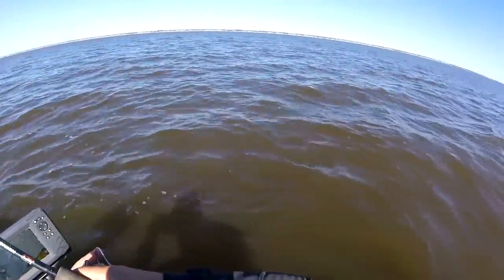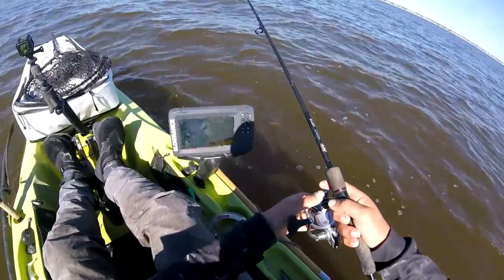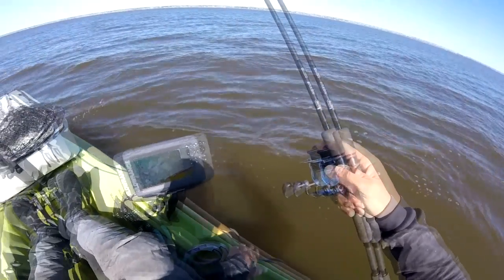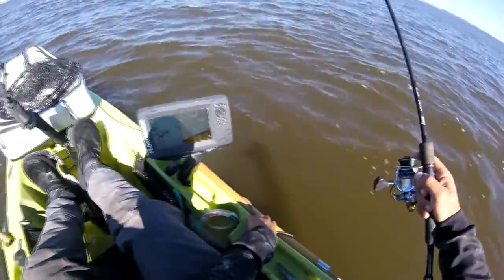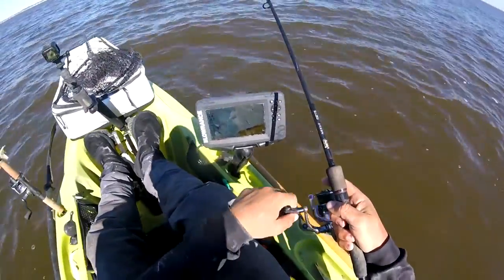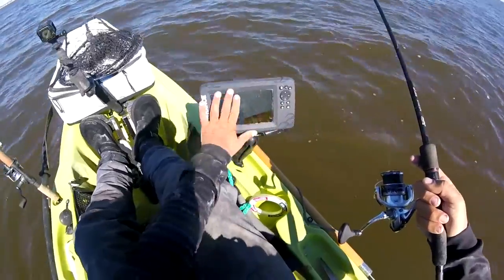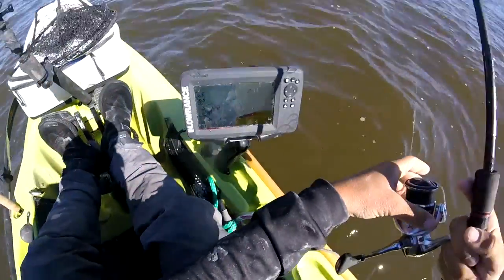Things are getting very beautiful out. All right, so definitely things just improved substantially condition-wise in the last, I don't know, half hour, 45 minutes, something like that. And now we're just jigging. See what we're jigging on? See that little rock pile thingamajig?